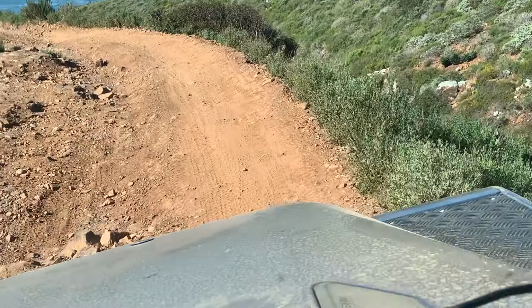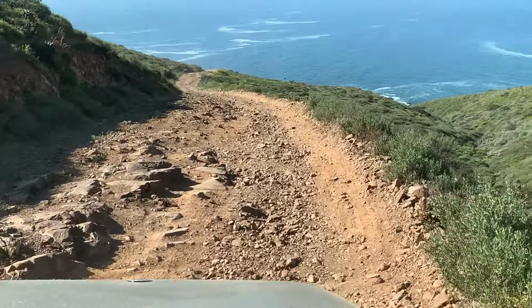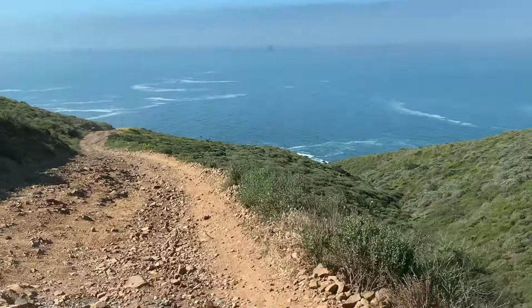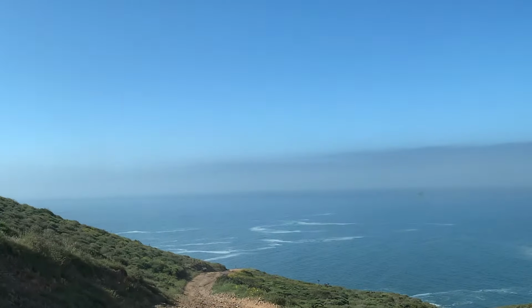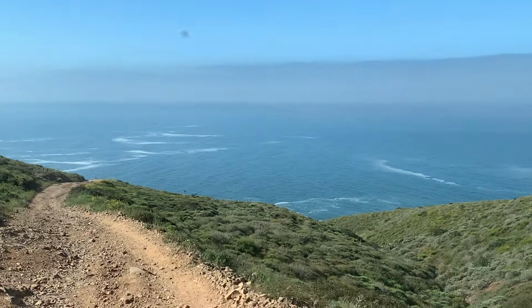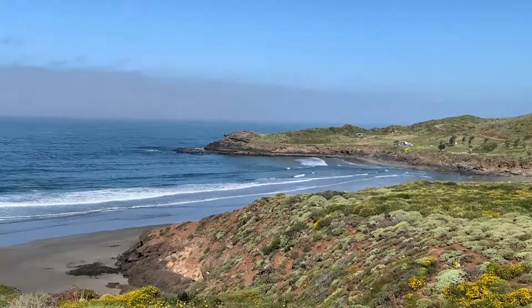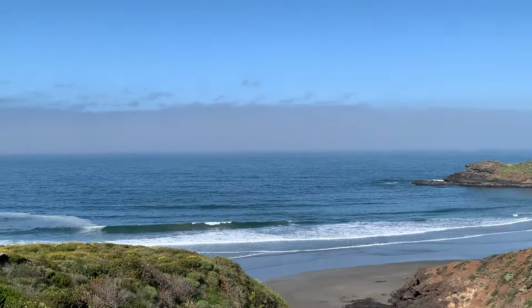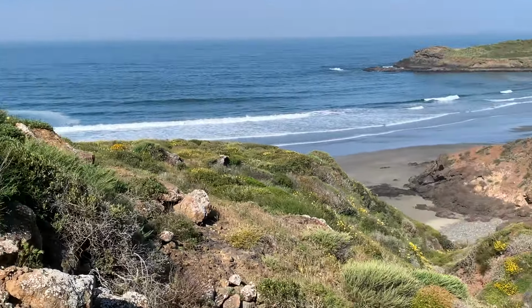Now, we had to go pretty slow through here. The Grenadier, although it's built for this kind of terrain, is not built to go fast over this type of terrain. So we were bringing up the tail, but the Grenadier did extremely well. It was comfortable, it was smooth, relatively as smooth as it could be going over that type of terrain, of course. And we just had a great time heading down towards the beach.